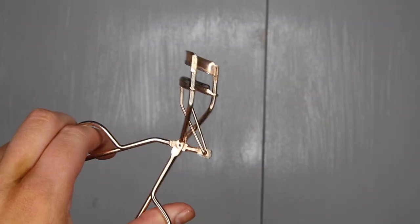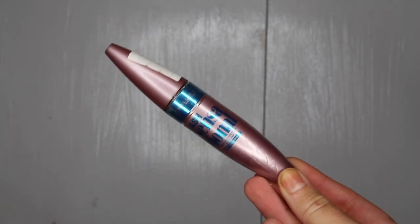So to try and get over that, we are gonna do eyelashes. So I'm just gonna use my eyelash curlers and then use the Lash Sensational from Maybelline, and then we're gonna apply some eyelashes.